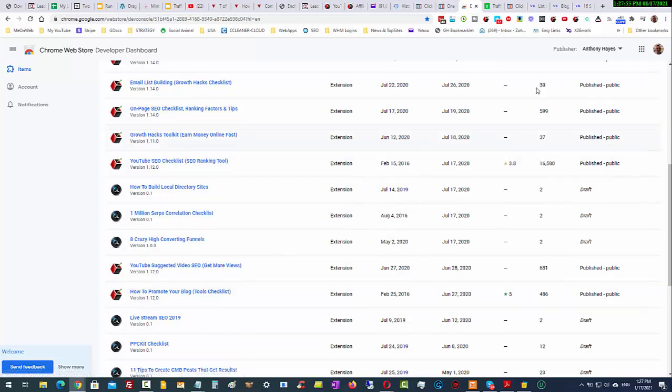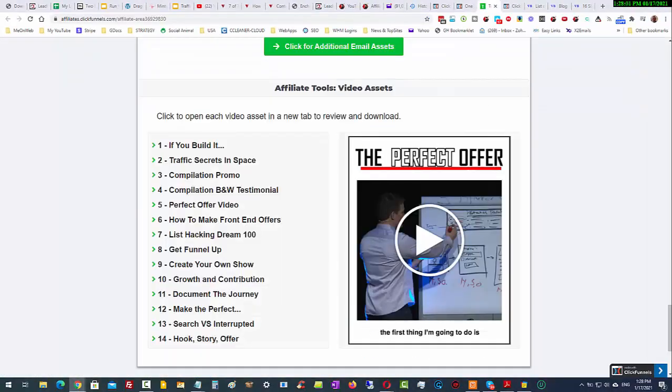The difference between this and them is traffic. Traffic is the difference. The really cool thing about these is that people are familiar with the Chrome Store install page, so it actually bypasses the need for a landing page. You can build massive email lists, like I've just showed you, from real stats from inside the Chrome Store developer account.